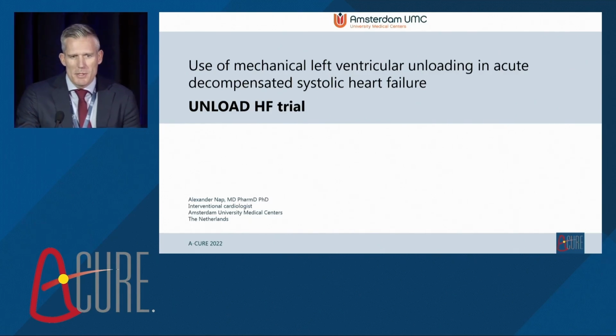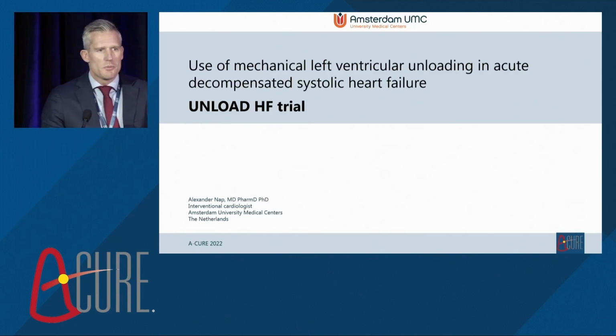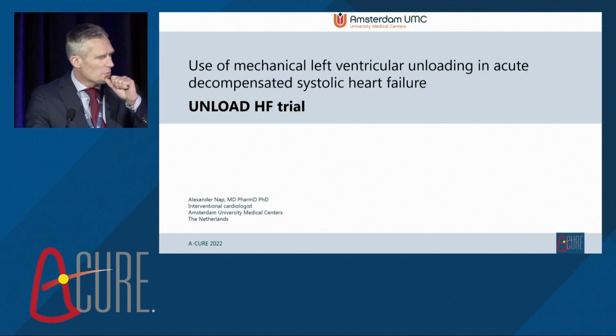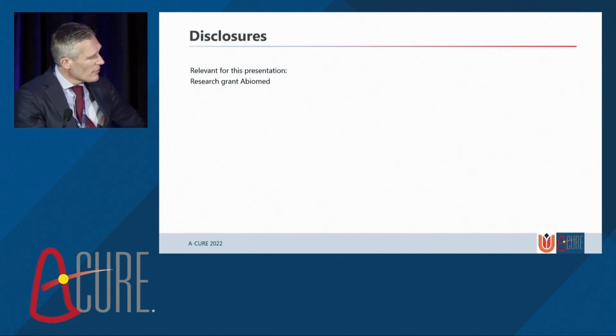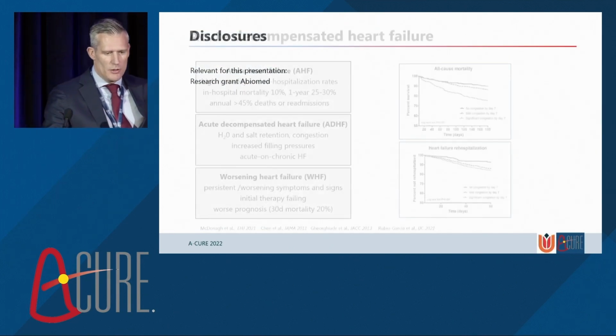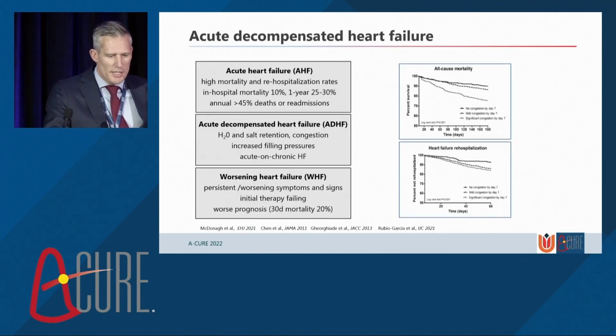Again, maybe the language is not what it used to be, or maybe Dr. Buscourt is kind of hitting on me, but this is the nomenclature that I used for this trial. It's the Unload HF trial. These are my disclosures.